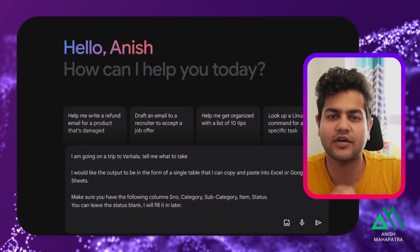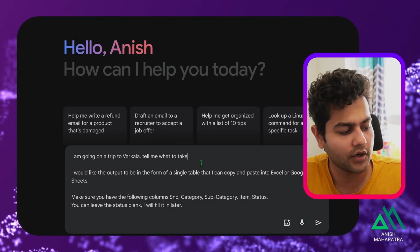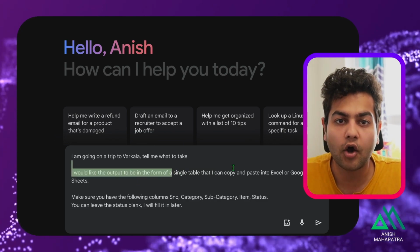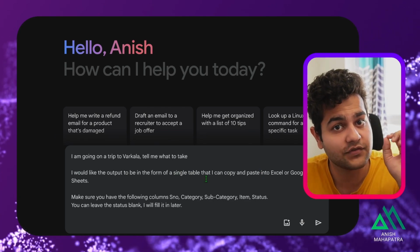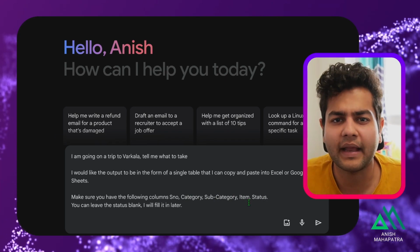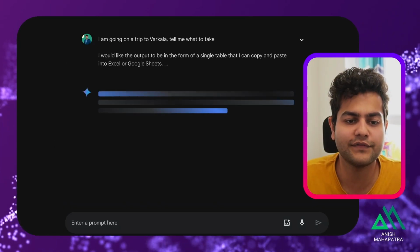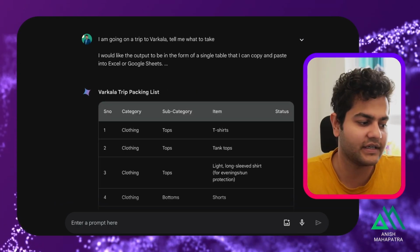Let's look at it straight on Gemini. So here we have a prompt which is: I am going to Varkala, tell me what to take. I want the output in the form of a single table that I can copy and paste into Excel or Google Sheets. Make sure that you also have these following columns, which is serial number, category, subcategory, item, and status. Please leave the status blank because I'll anyways copy it onto Google Sheets and I'll fill it in later. If we give this prompt, we are going to get an output in the exact way that we would have written it ourselves.